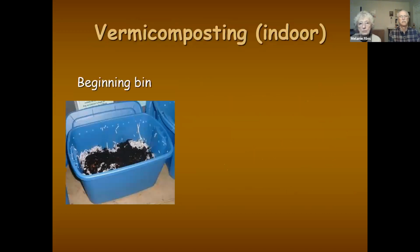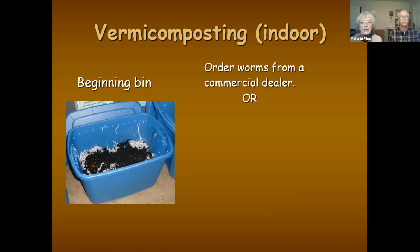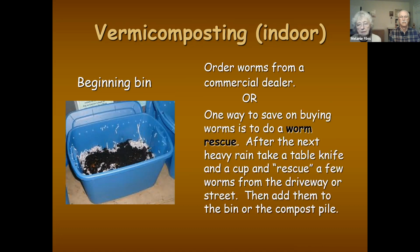This is for worms. And this is a standard picture of when people try to start their worms in a blue bin. I don't know why they're always blue, but they're blue bins. And you can order worms from a commercial dealer, or you can do what I do. We moved in here and the neighbors were wondering about what moved in the neighborhood when I was out with my cup and my knife getting worms out of the driveway in the street.